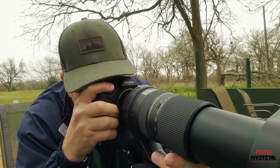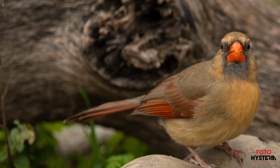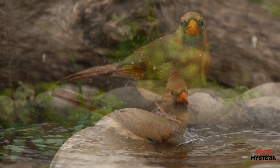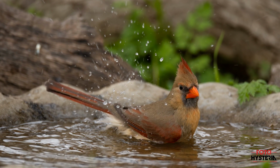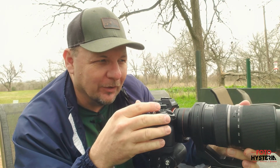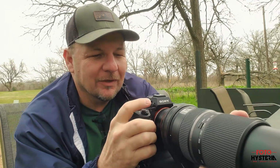She's one drinking some water. Get it. She's taking a bath now. Got a really good one of her in the, it's like a little concrete bird bath they put on the ground. She's splashing around and they're really good. I can shoot some video of her. She flies off.